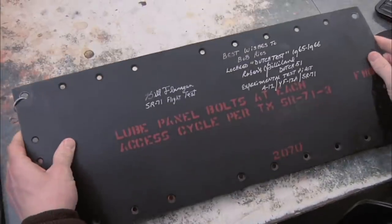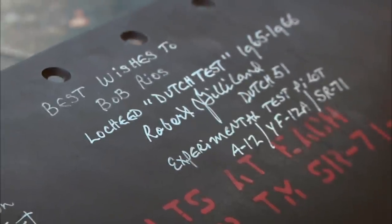Corey, I hate to break it to you, but this actually is not titanium. Ah, you're kidding me. This actually looks more like a composite alloy. You can see the rivets here. Most of the leading edges were titanium, but they only needed titanium in certain spots on the aircraft. Okay, but it is from an SR-71.